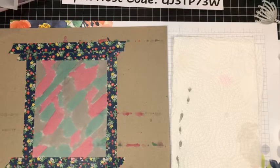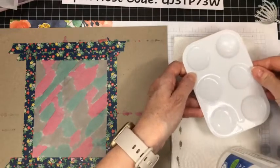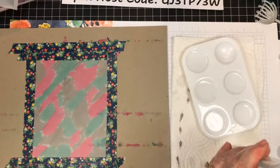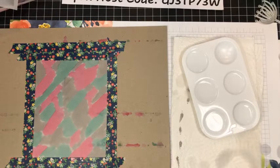I'm making a giant mess. I'm dripping rubbing alcohol all over my floor. That's okay. Whew. Guys, this is so strong smelling. All right.